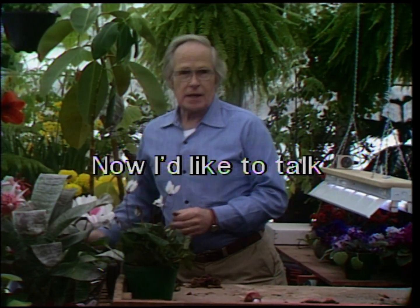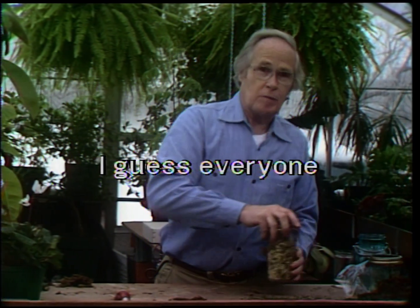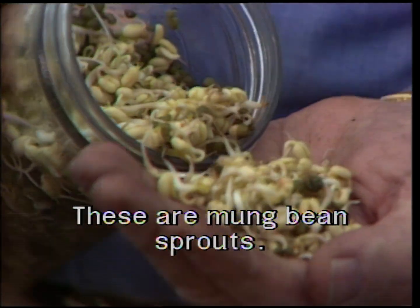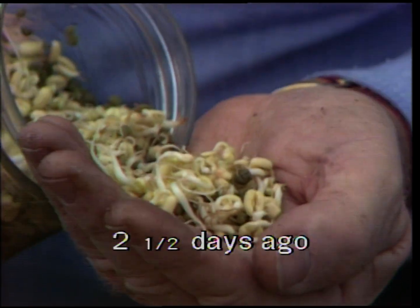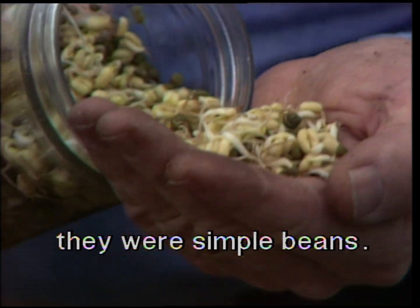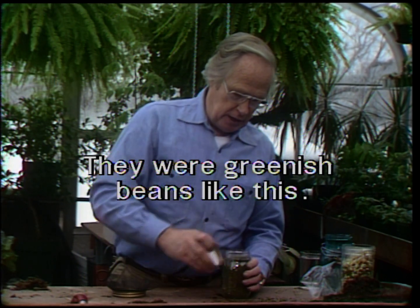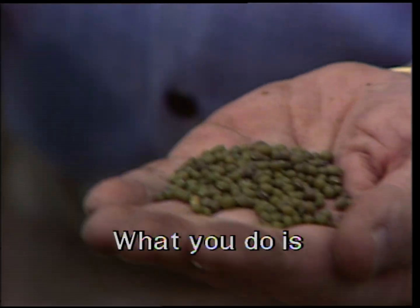Now the next thing that I'd like to speak about are bean sprouts. And I guess everyone is familiar with bean sprouts. If you've ever been to a Chinese restaurant, you certainly know what they are. Now this is the bean sprouts of the mung bean. About 2.5 days ago, these bean sprouts were simple beans, and this is what they looked like. The mung beans, this greenish bean like this, and this is what we started from.